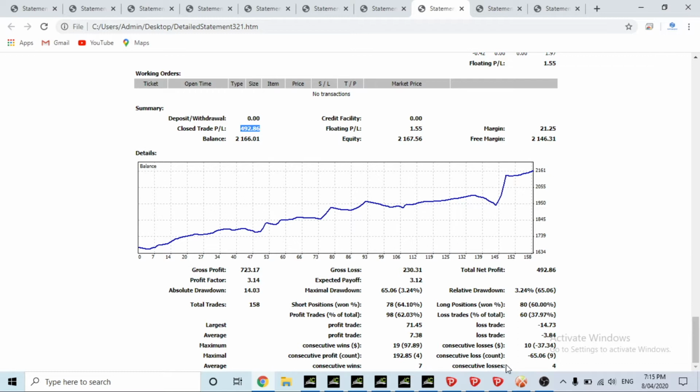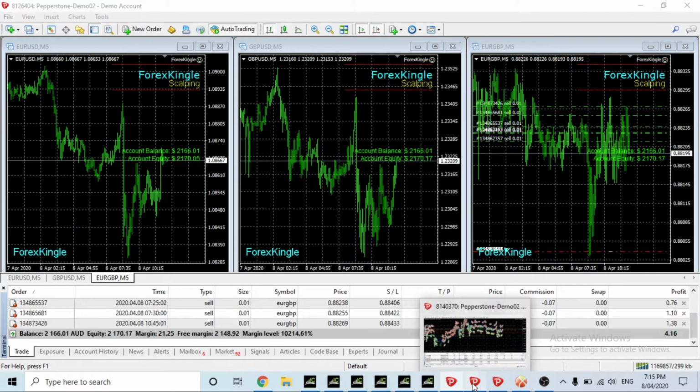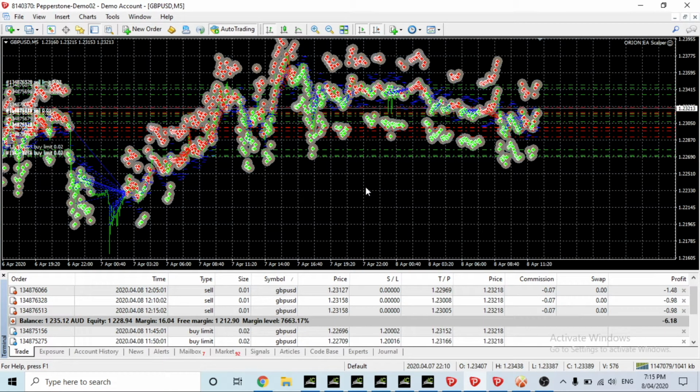We are running 3 pairs, so these values will be a bit higher, but that's Kingle. 3 pairs, 5-minute time frame, 0.01 lot sizes. At the moment we're in profit, $4.18. So yeah, Kingle's been going really well, and we'll move on to the Orion Scalper.